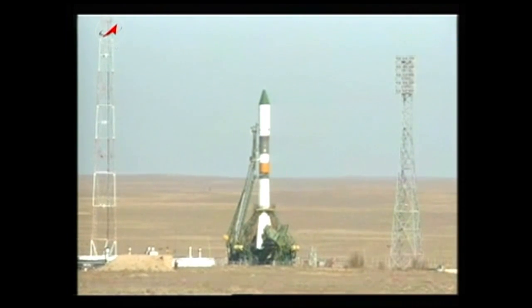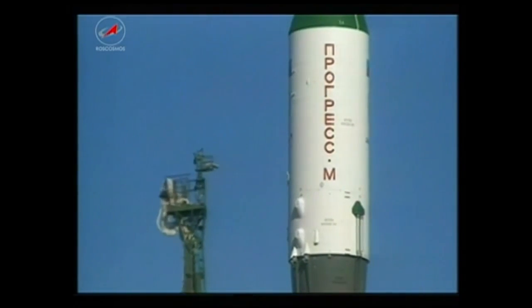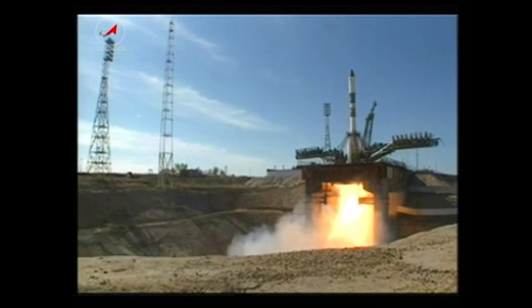This is Mission Control Houston, just 1 minute now from liftoff. Umbilical tower separated. Seconds from launch. 10, 9, 8, 7, 6, 5, 4, 3, 2, and 1.